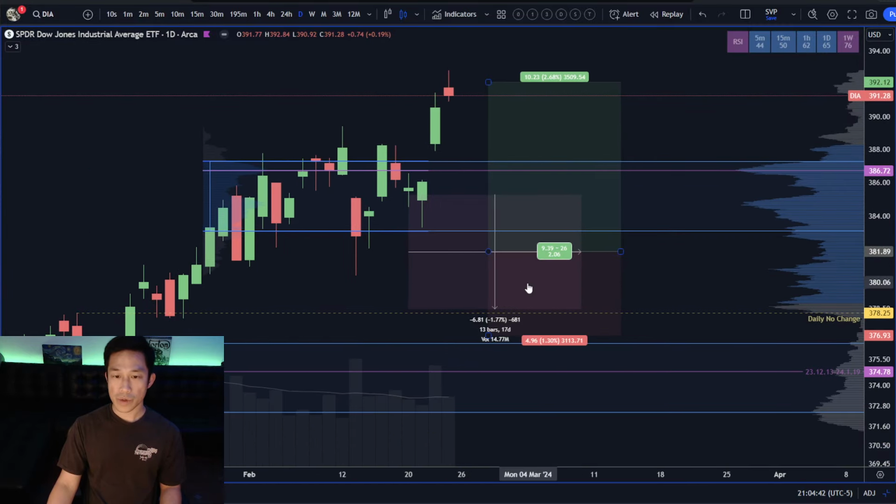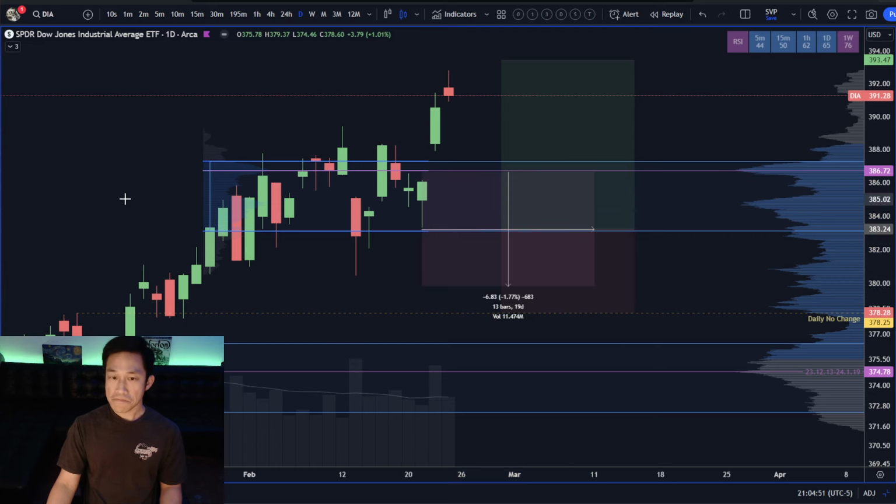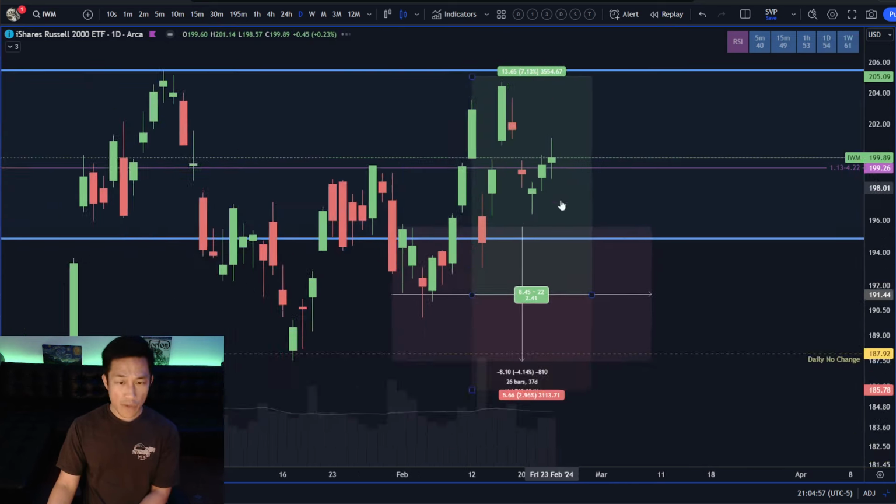Just like that. So I guess we can move this up a bit. Something like this makes a lot of sense. Okay. Space for high low over 383.32. And that is it. Moving on to IWM.